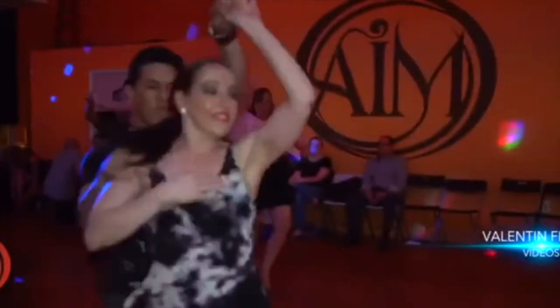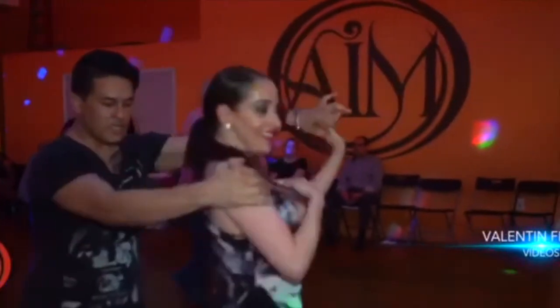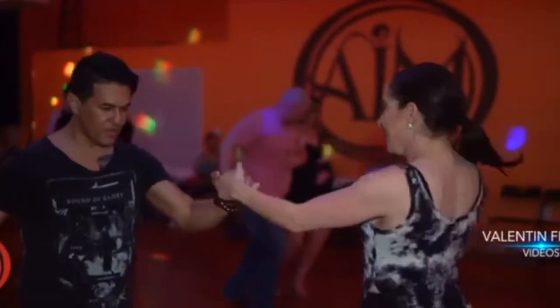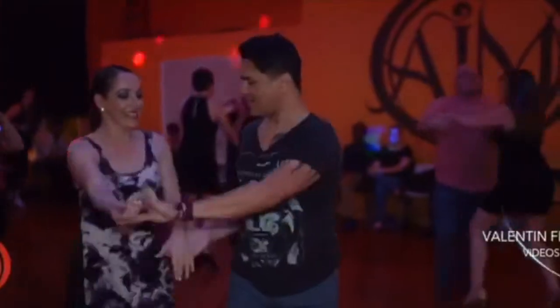Caress into inside turn to check. What I do here is use my body to stop her at 3. Ladies, notice how she is operating off of touch. She doesn't have to see where I am. She feels where I am, and that is what makes her such a great follow.